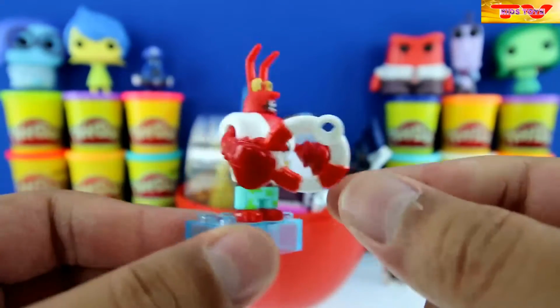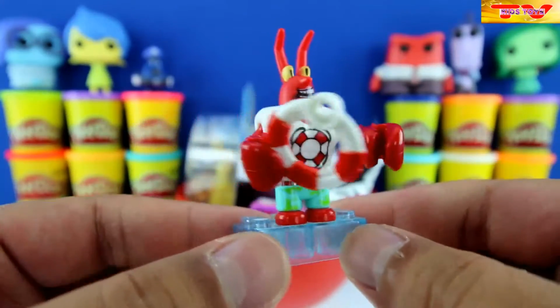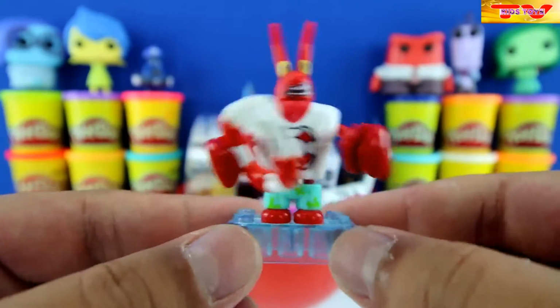And what's this? It's a floating device. So if someone doesn't know how to swim, he can throw it to them and they'll be safe. Cool.